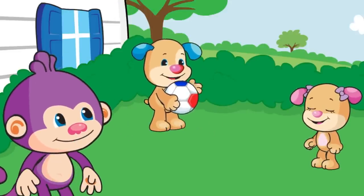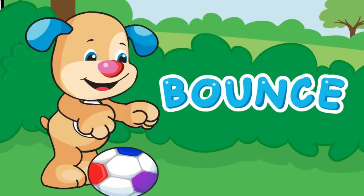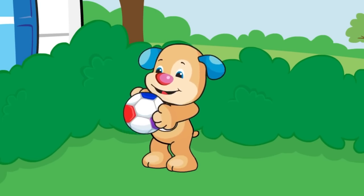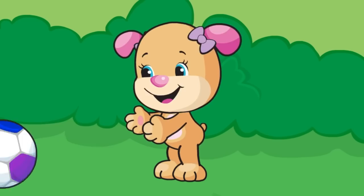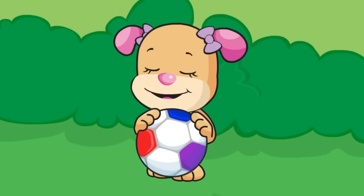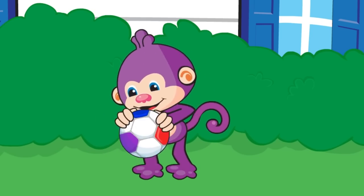Hey, know what else we could do with the ball? We can bounce it. Give a little bounce, bounce. Here you go. To the ball. Give a little bounce, bounce. It's coming your way. Give a little bounce, bounce. To the ball. Give a little bounce, bounce. Yay! That's how we play. Give a little bounce, bounce.